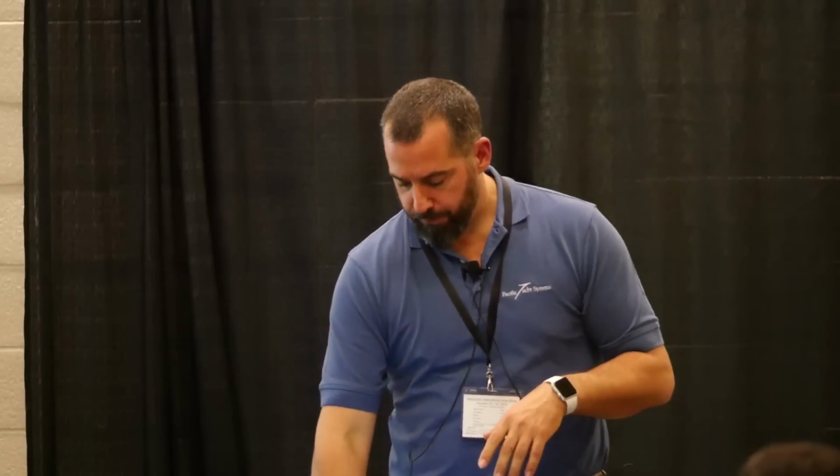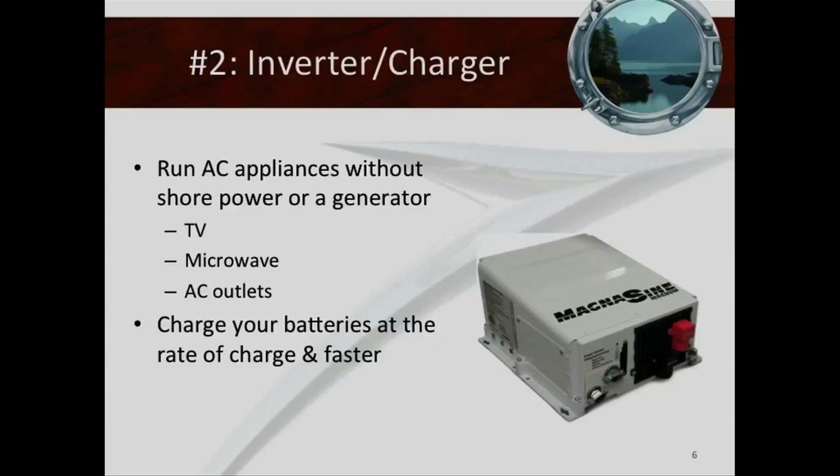Okay, great. All right, so that's a battery monitor. All right, inverter chargers. So what's an inverter charger? An inverter charger basically allows you the benefit of actually running AC loads on your boat without a generator or being connected to shore power. That's probably, again, the number 2 most popular item that we do on boats.